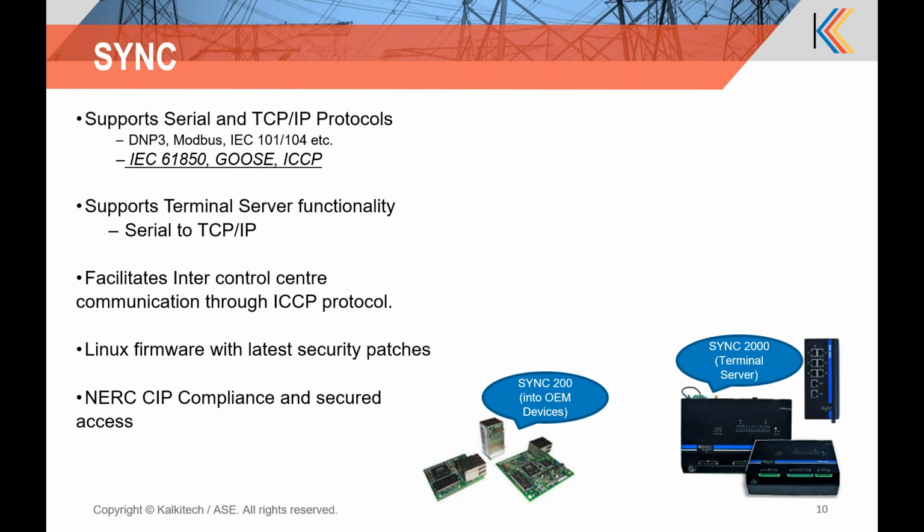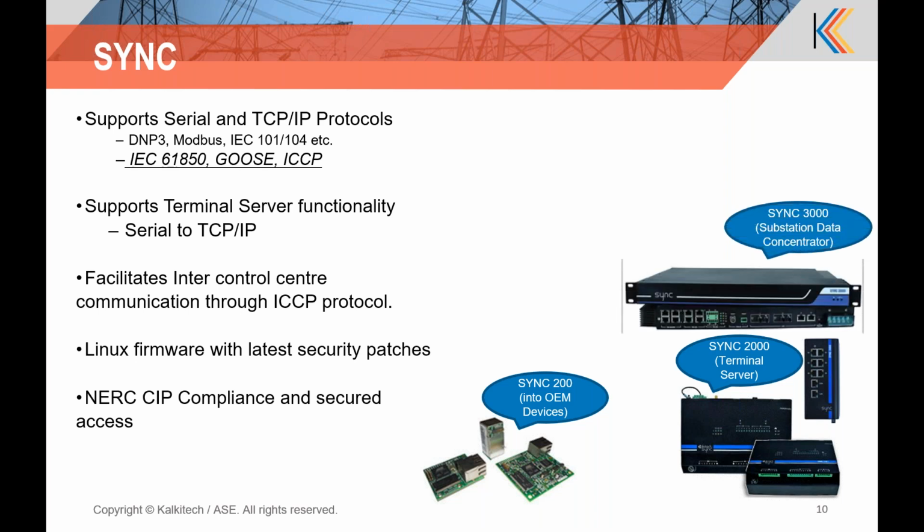We also have the Sync 2000 terminal server series. We have a 2100 series with some I/O, as well as flexibility between Ethernet and serial communication port options. And then above that, we have the Sync 3000 robust substation data concentrator. This is a higher end gateway. As I stated before, there's a database, there's channel diagnostics, there's advanced debug features that you can capitalize off with this device for both commissioning, deployment, and just standard monitoring.